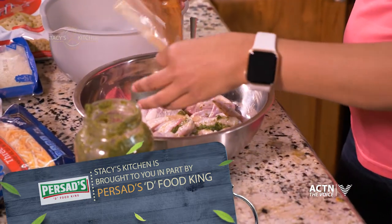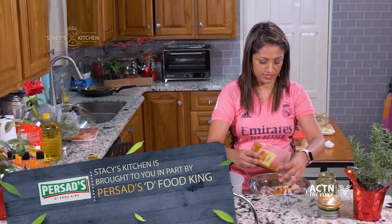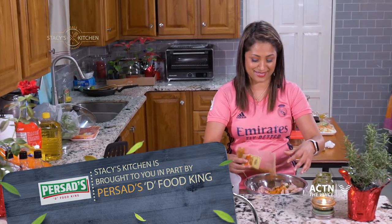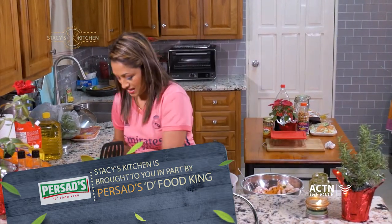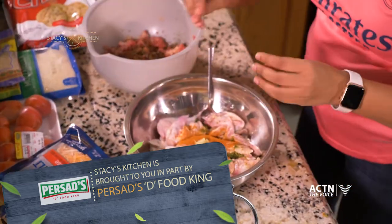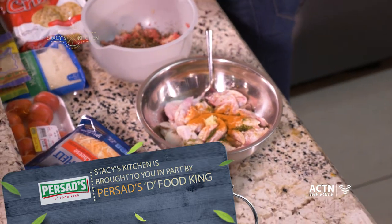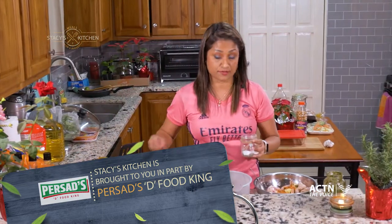And you know it's all about buffalo wings today, so of course we have to use our cayenne pepper. So I'm just going to sprinkle about 1 tablespoon of that because we want spice. All right, so I have some fresh garlic also that I had chopped up here. And I'm just gonna add a bit of salt.